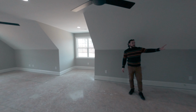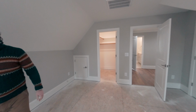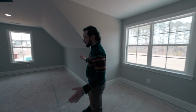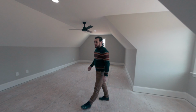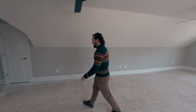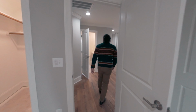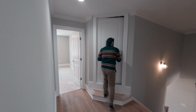But you have a walk-in closet, you also have a linen style closet, and then just a ton of space in this area here. So this is over the garage. You can really turn this into anything. It's super cool how big it is. And then storage is right here next to the staircase too.